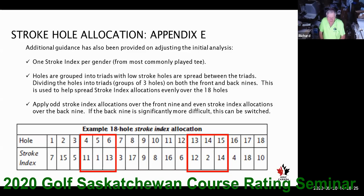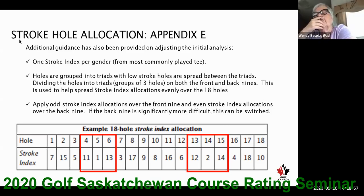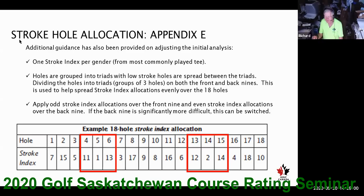the USGA course rating application now allows for and provides for this information. There's a tab in there that can be used to have a look at what the math suggests. I haven't shown here anywhere near the math that goes into this allocation, because that's more for handicap chairs and so on to understand. But in any case, one way or the other, if you want this information, we can provide it for you from the USGA application.